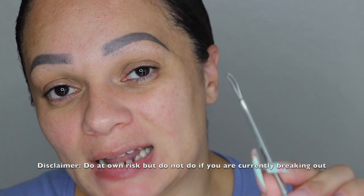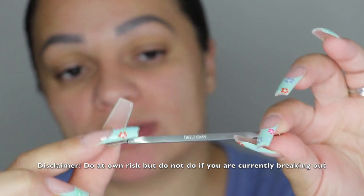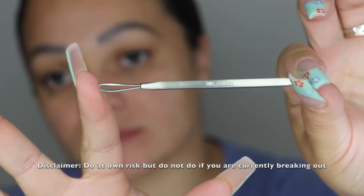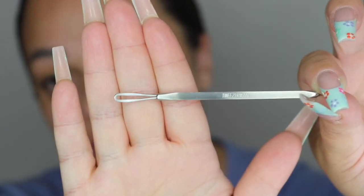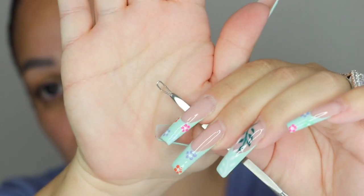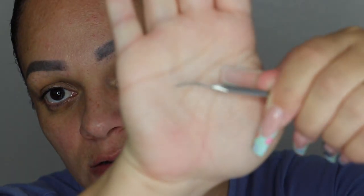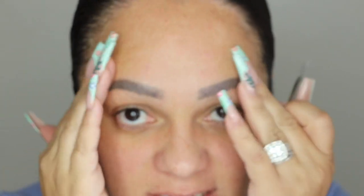Now this is a blackhead and whitehead remover. A lot of brands sell this, but this one in particular is Tweezerman. Now you can see the end of this, what it looks like. And then on this side, this one is for more intense, deep blackheads and whiteheads that are really dug in there. So what I like to do is I like to grab this end, and I just like to pass it all over my face.